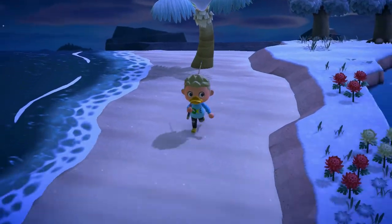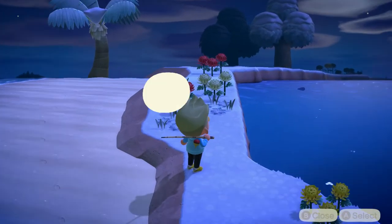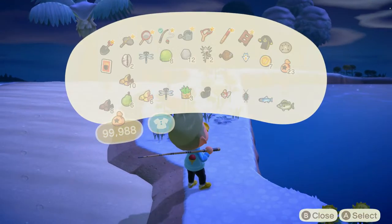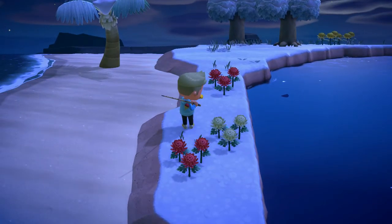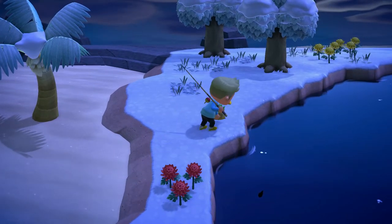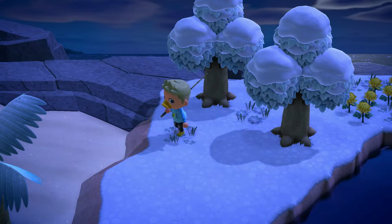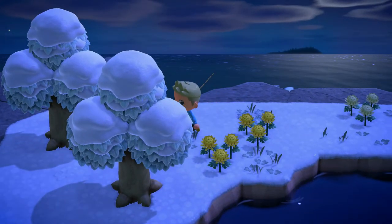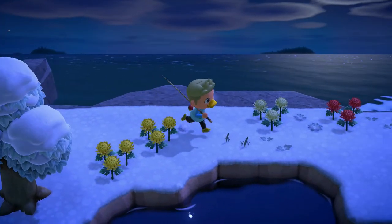One more bug. Okay, this is going good. We need to sell 20 weeds as part of our Nook Miles goals as well, so I'm just going to pick 20 while we're here. Sea butterflies do have cool tanks. That is true. Trying to take advantage of this Nook Mile Island as best I can.